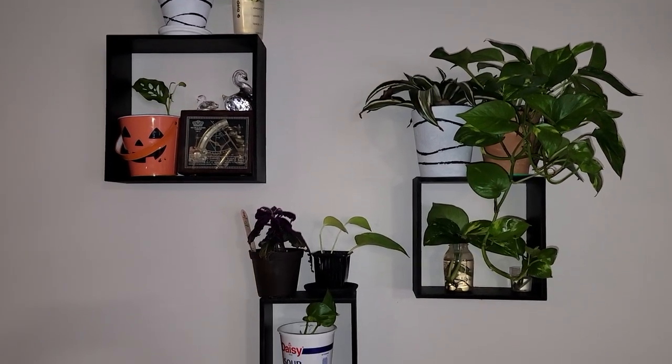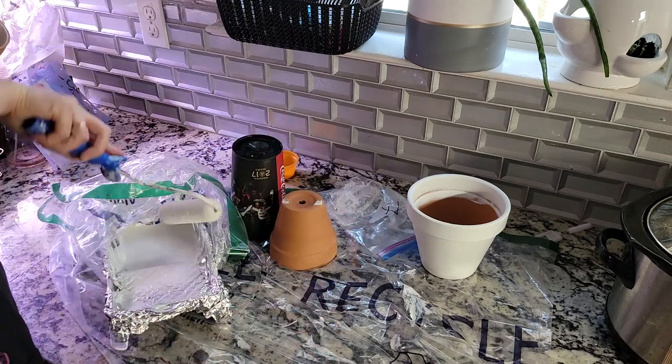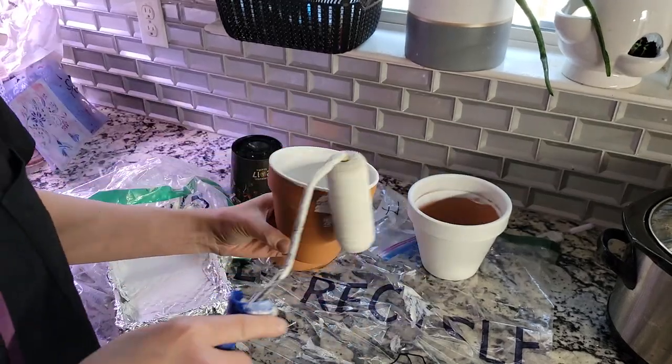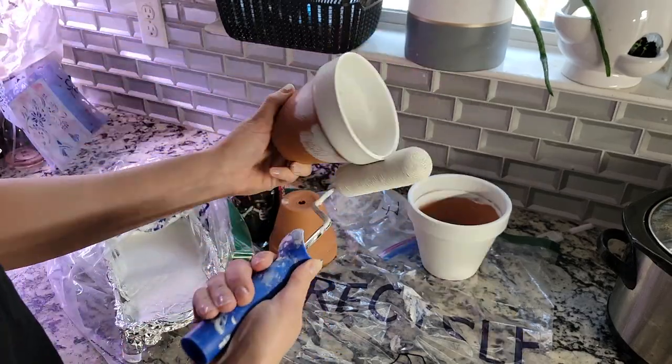Those are my plant shelves with my plants in the sour cream containers. I've got to do something about that, so I'm going to paint some pots. I got them from Walmart, small ones for $1 and bigger ones for less than $2. I had some leftover paint from painting my kitchen cabinets in that little tray, so I decided not to waste it. That's what I'm doing now.